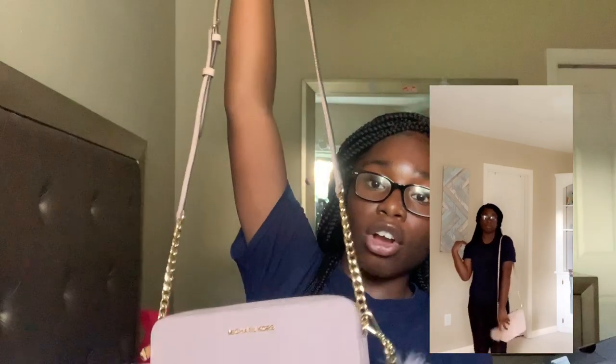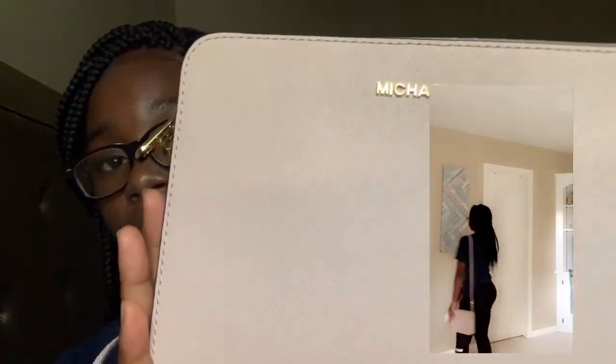I had to cop because, period. And the puff ball was $48. Who would pay $48 for a puff ball? But it's on sale for $9, so I had to cop. So let me show y'all the purse. Y'all, this purse is so pretty. It's so pretty. Like, this is what it looks like. And it's a crossbody. So I got the chains right here. And then it's like a light wash pink.